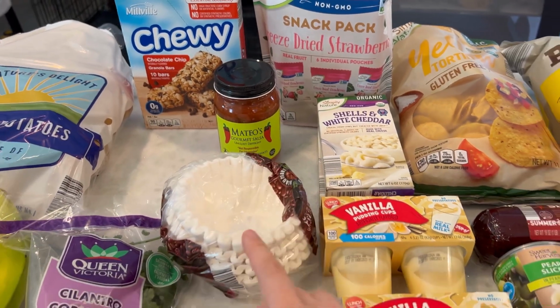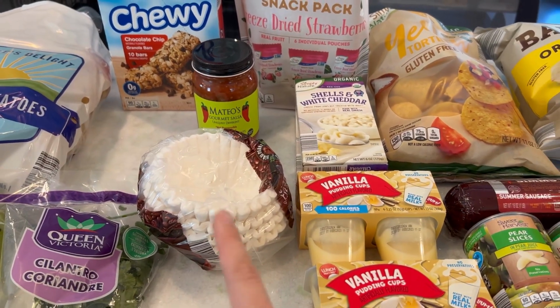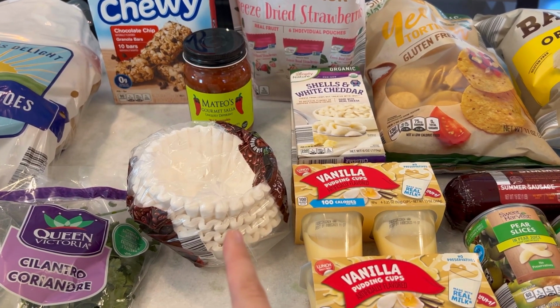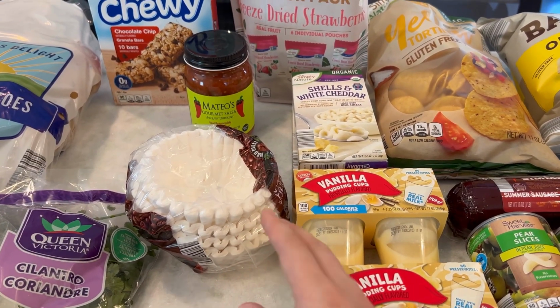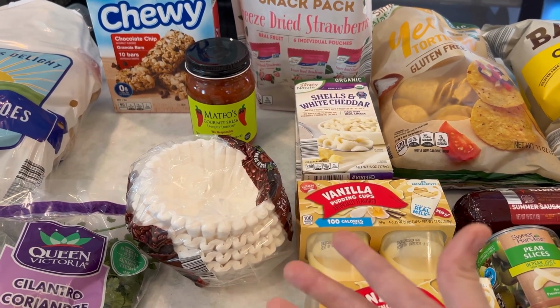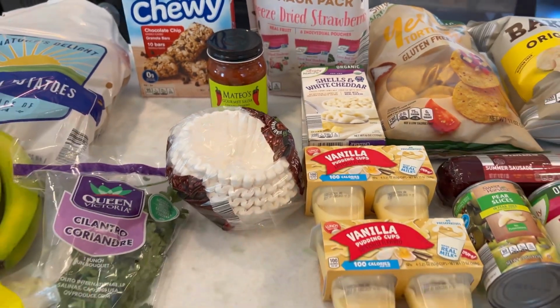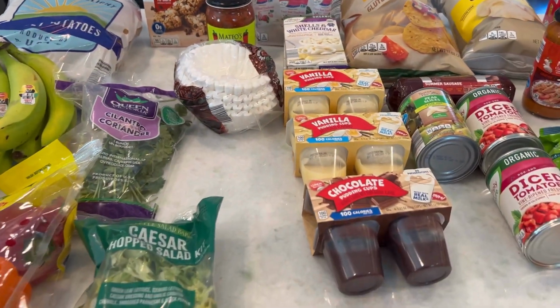If you saw my other grocery haul, I believe it was either last week or 2 weeks ago, we got a coffee creamer and coffee for my husband. And I had asked him why he wasn't making coffee because he hasn't made it yet. And he said that we don't have filters. So we picked up some coffee filters for him so he can actually start drinking coffee.